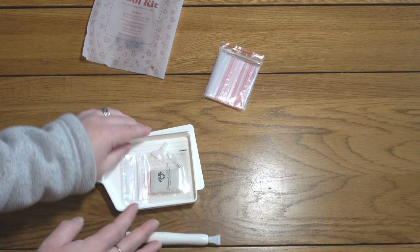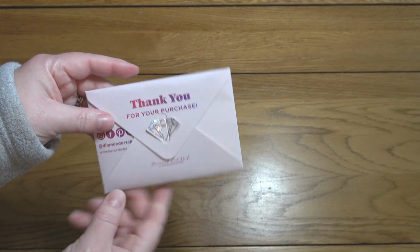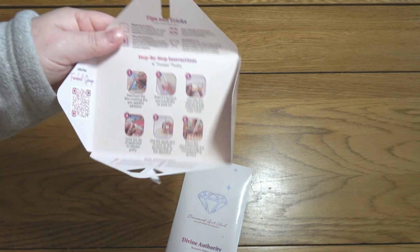Okay, let me put all these away. And next up, let's take a look at this information pouch. So it says, thank you for your purchase. Pull these together to get into it. I'll put this aside for the moment.